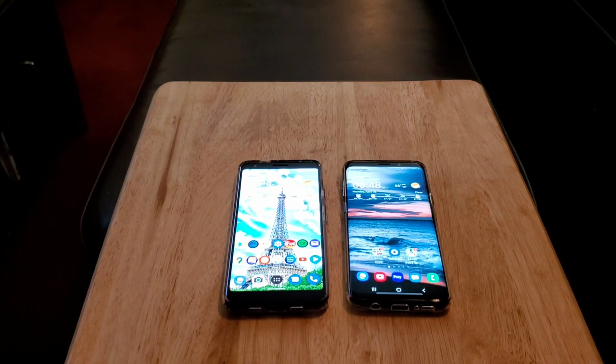Now, I know some of you may think wireless charging is a gimmick. Some of you might not even care about wireless charging, but I do. So if I had to choose between a phone having wireless charging and not having it, I'm always going to pick the phone that has wireless charging because I use wireless charging every single day and it's very, very convenient. And in my opinion, it's definitely not a gimmick.